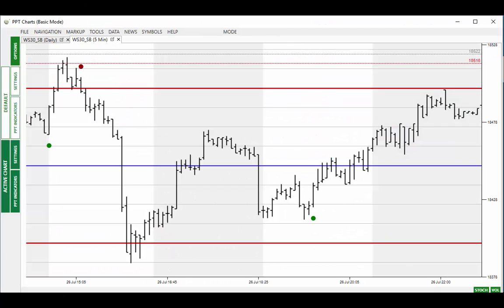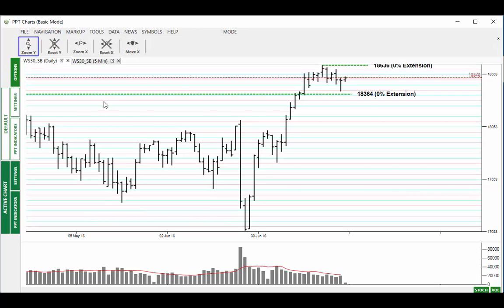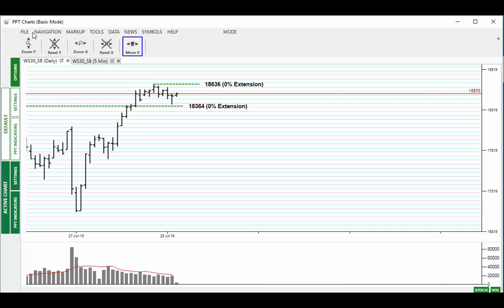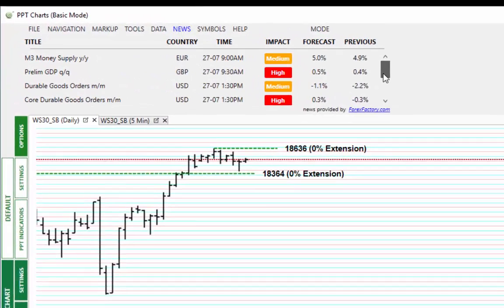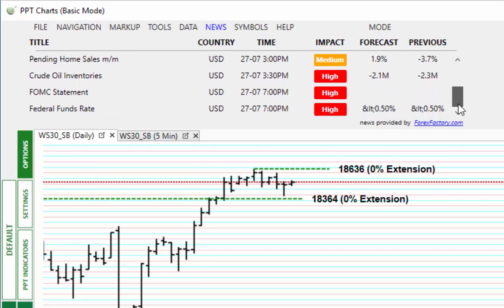News-wise today, a bit different today, different routine. We've got the Federal Reserve meeting today, haven't we? If I recall, we got the big one today, and also crude oil inventories out at 3:30 p.m. and the FOMC statement out at 7 p.m. So the market could be fairly quiet. Yesterday broke the rules, of course.